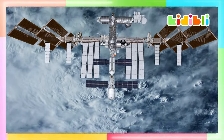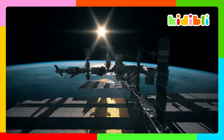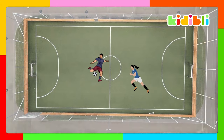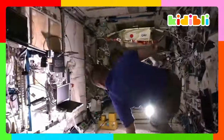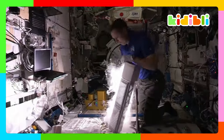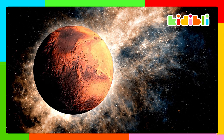Wow! It is currently 110 meters long, 74 meters wide, and 30 meters high. That's about the size of a soccer field. Whoa! There are an average of 10 astronauts living there, some of whom have stayed for over a year to prepare for future manned space missions, or even the colonization of other planets, such as Mars.